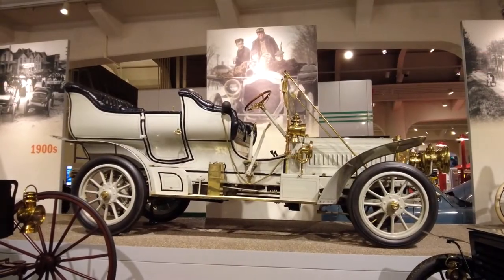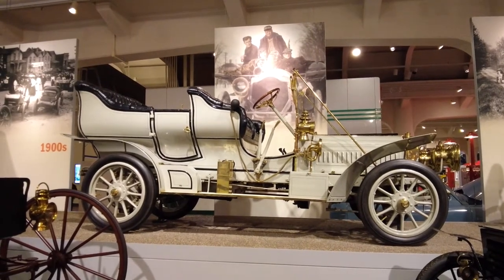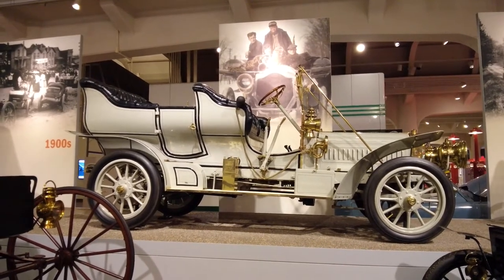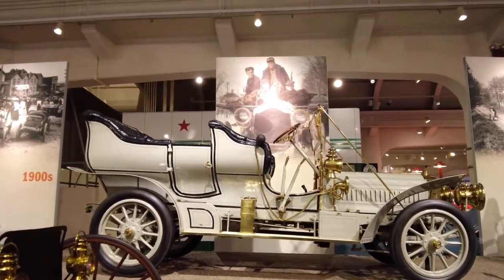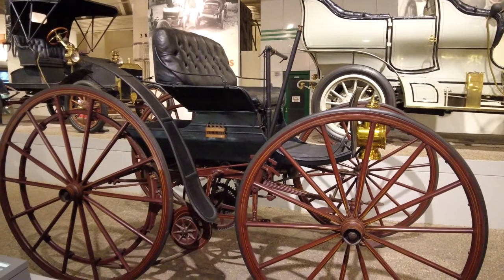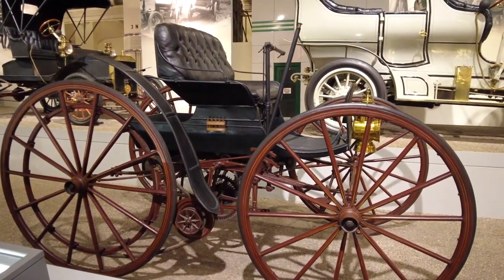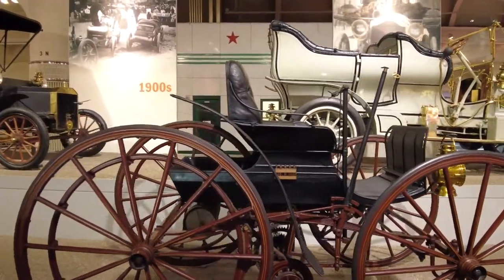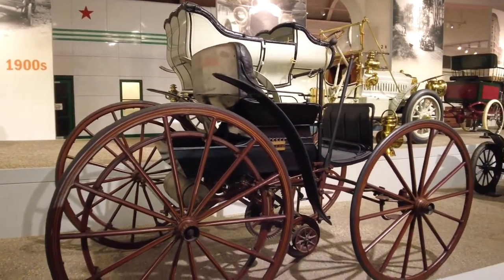This larger white vehicle up here is a 1906 Thomas Flyer touring car. And as you can tell, this definitely seats more than two. And it looks like it does so with a little bit of comfort. Just below that is a 1903 Holzman runabout. And this one looks a little bit smaller, even though the tires are really big. Look at those wooden spoked tires.